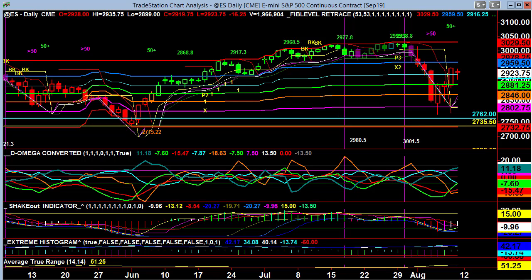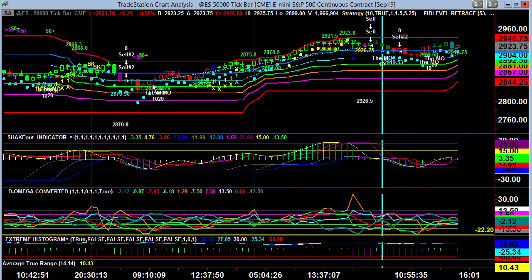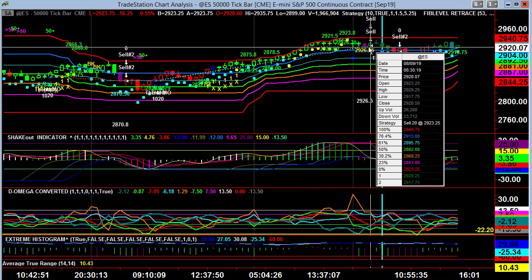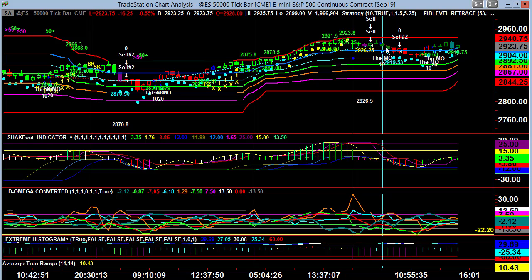Even if we take a look at the 50K, we can see that it had bought back here, down at the 28.45 level, and then it exited right up here near the peak at the 29.23, which is exactly where we're at. It had another brief.